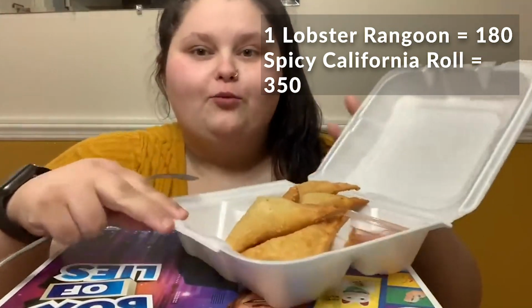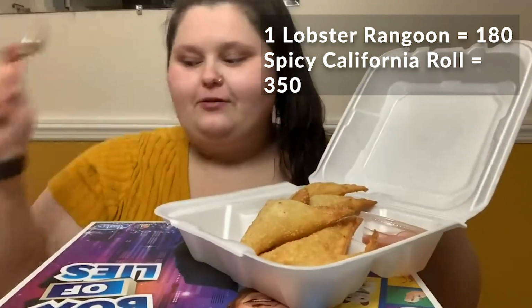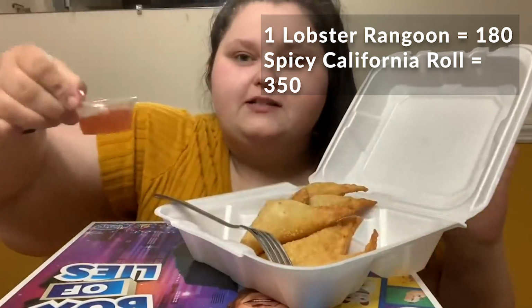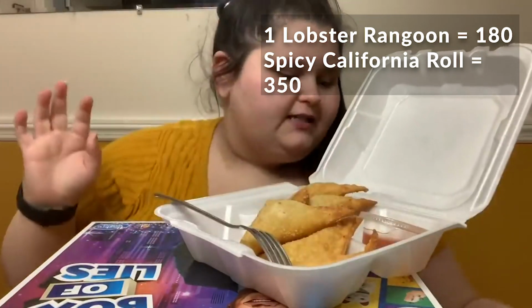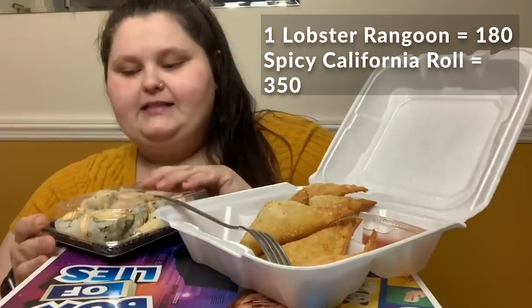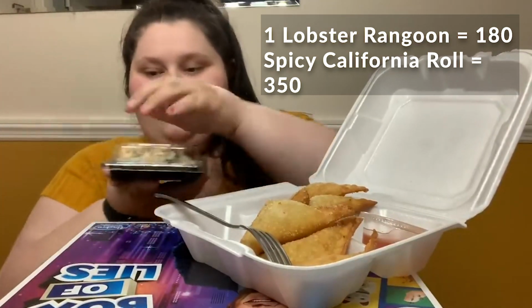Sis. I have lobster rangoon. You guys, this stuff is so good. And the sauce it comes with is sweet. Love that. And a spicy California roll.